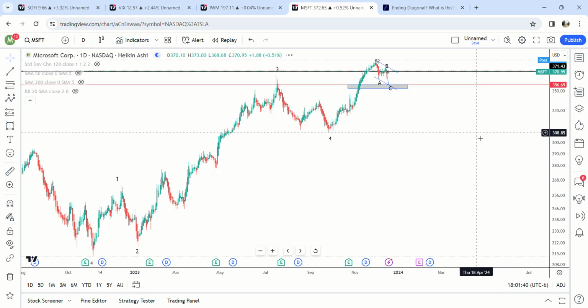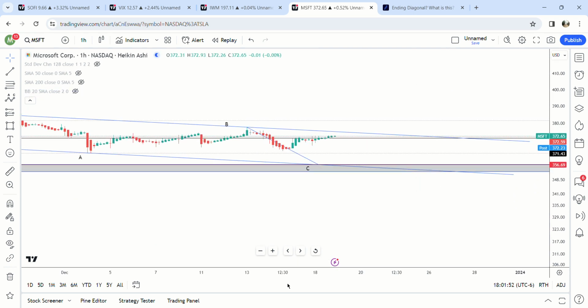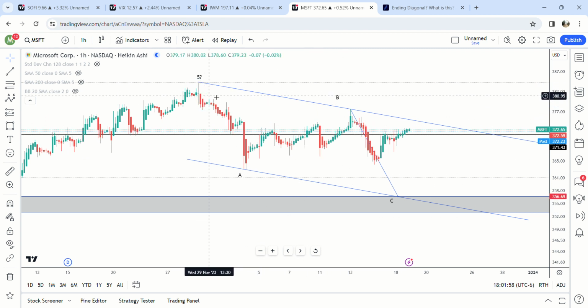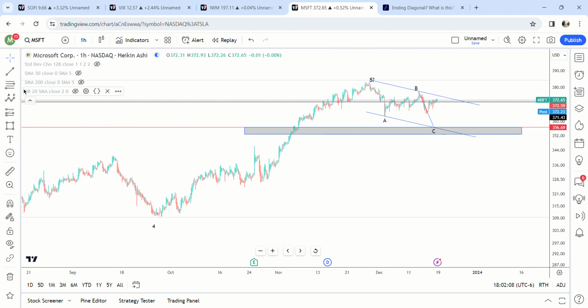Microsoft. So Microsoft staying up, but again, I would not really want to be long this either. So you have potentially, though, this could potentially be a fourth wave. So I guess it kind of depends. They want to make this melt up over the next couple of months and then crash the market in March or April, because it's coming.